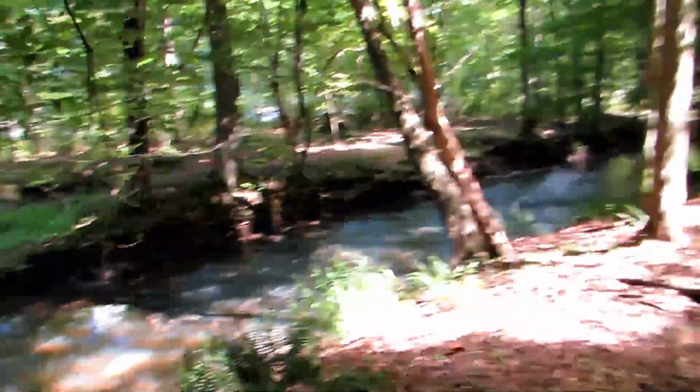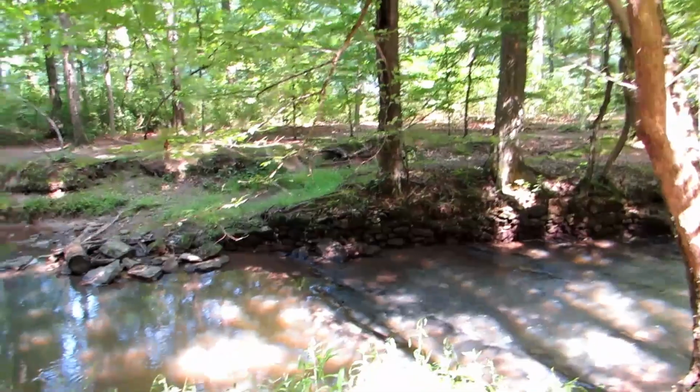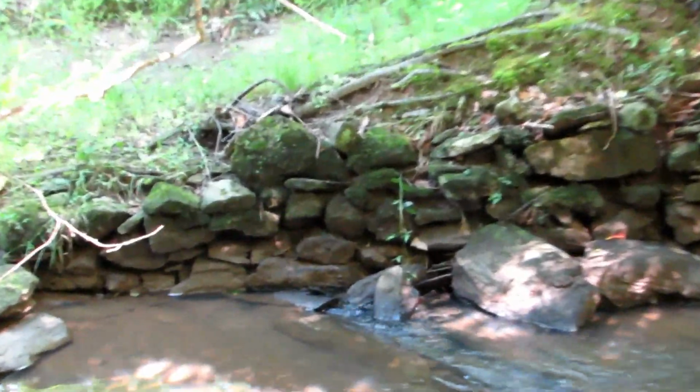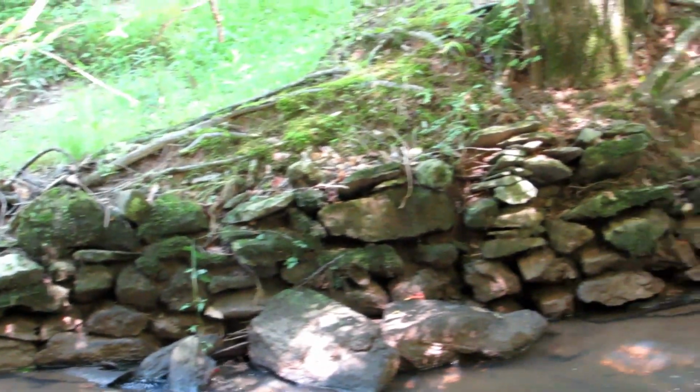Yeah, look right here, exactly. Here's more of the stonework right here. Again, all river stone, all hand stacked right here. This is something I saw in New England just with property walls.